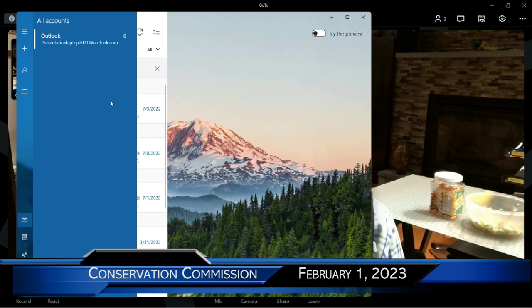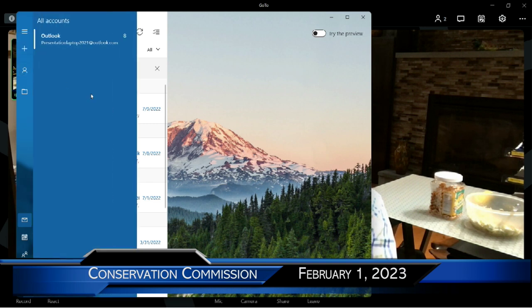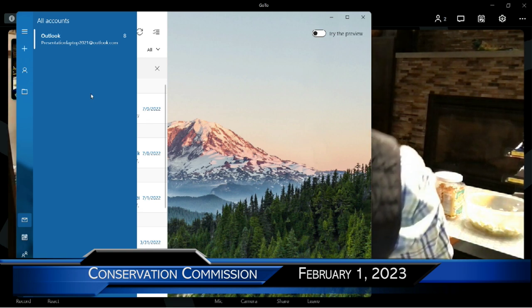To which email? It's presentation, capital P, laptop 2021 at outlook.com. What's that again? It's presentation with a capital P. All lowercase? Write it down, please, and send it down here.